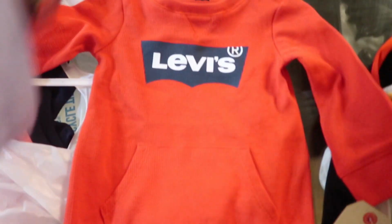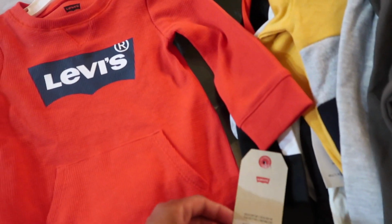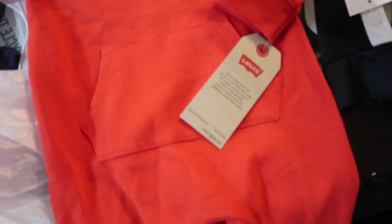First thing I saw when I got there was this cute little Levi's thermo onesie, which I thought was really perfect. This is 18 months, so this will last for a little bit. Yeah, I really like it. I think that's cute. Only 18 months though. Probably should have got the 24 month. Maybe I'll take that one back too and get the 24 month. And they had this cute little penguin.